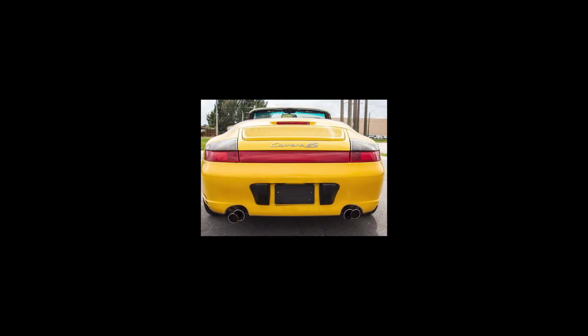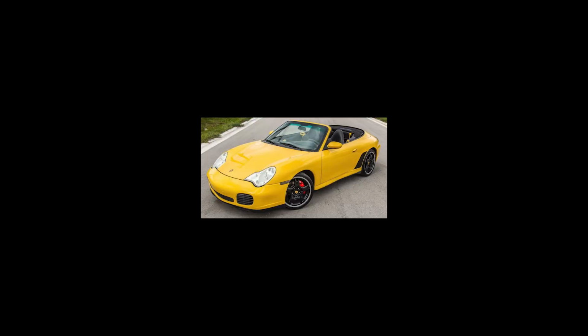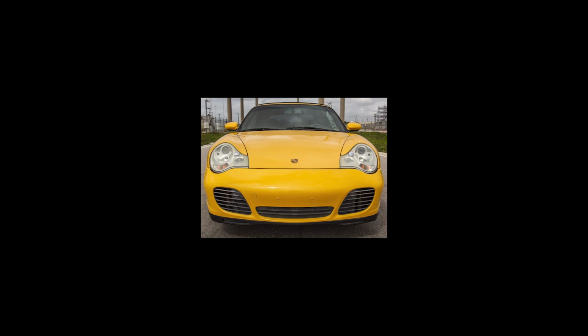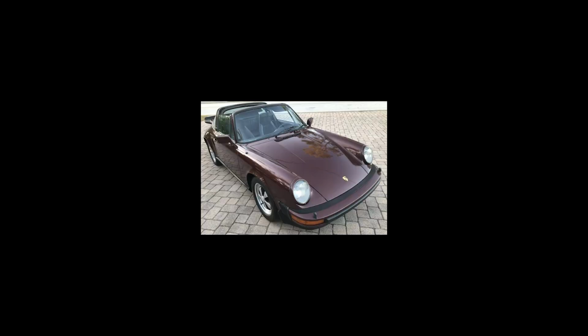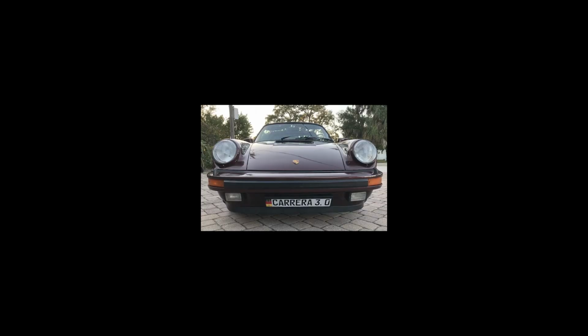Porsches sold on Bring a Trailer include a speed yellow over black 2004 911 C4S Cabriolet with 90,000 miles that sold for $33,500. A repainted maroon over black rest of world 1977 Carrera 3.0 Targa with 97,000 miles sold for $43,500.